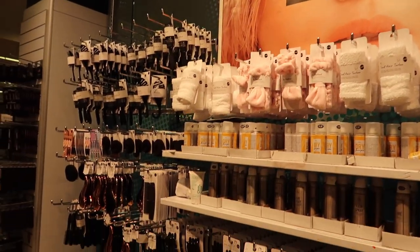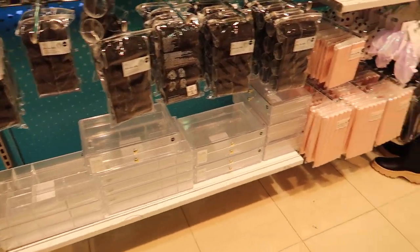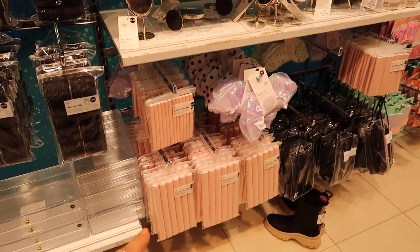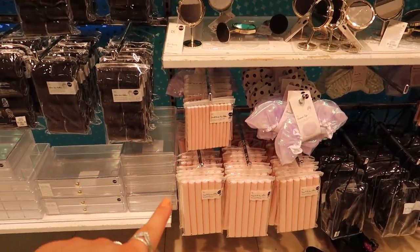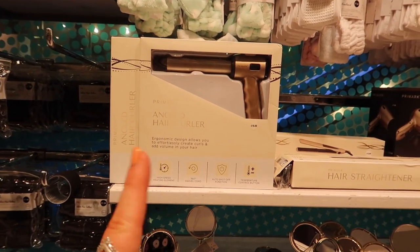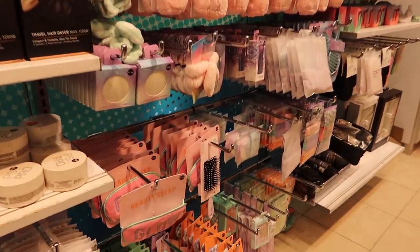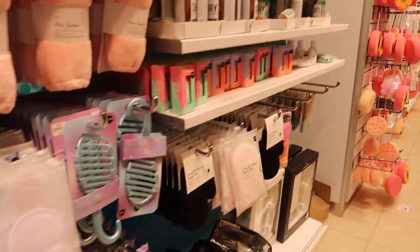Just a bit of an overview of the hair stuff. Got some nice acrylic storage there. We've got these, which actually I've never tried before, but I've heard good reviews on them. Got a tiny little mirror. We've got an angled hair curler. I've never seen anything like that before. It looks like the shape of a gun. And then we've just got an overview of all of the other stuff.